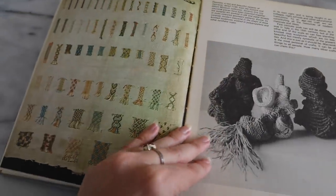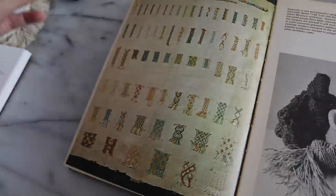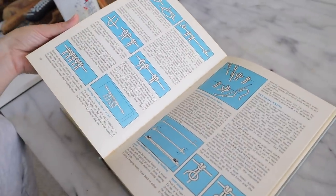I want to go through this book and really understand the basics of macrame in terms of its origin and what it was meant for and things like that, and proper terminology, types of macrame, or how they do different styles of macrame around the world. Oh, look, see all the different knots. I need to pull out the macrame.